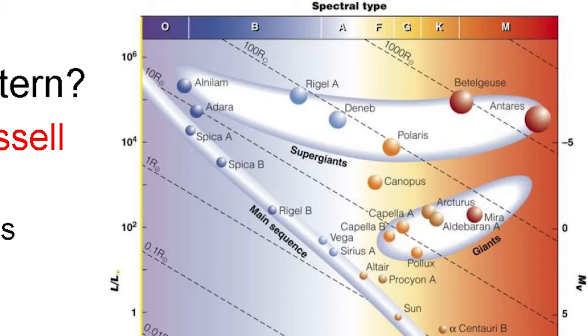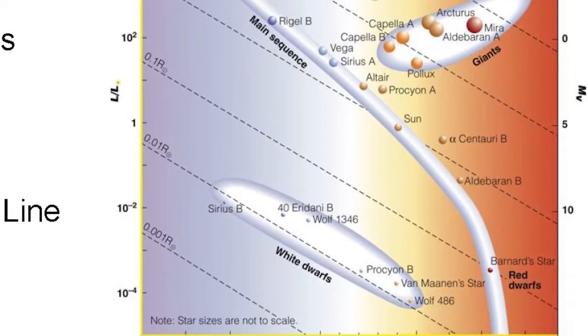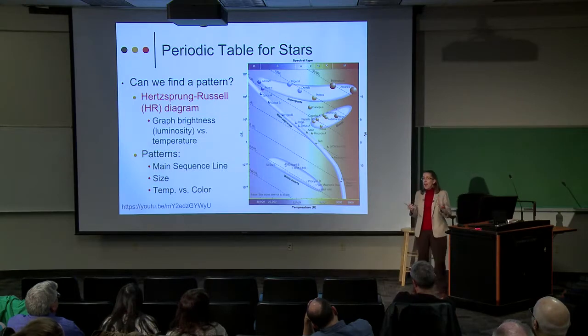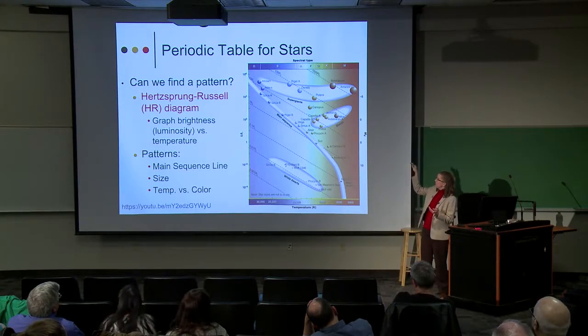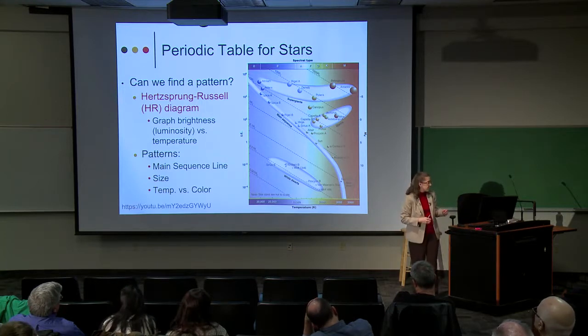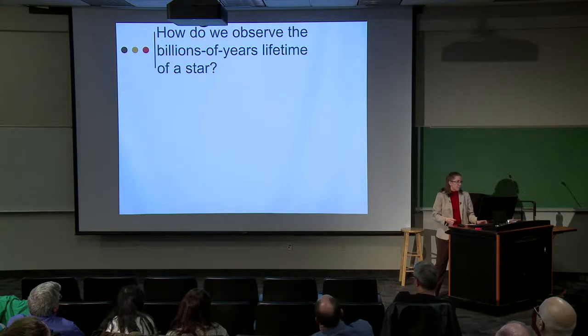We see a group of stars here that we call giants. We see a group of stars up here that we call supergiants. And then we see a group of dim, hot stars called white dwarfs. And so the next question is, does this mean anything? And how does the position on this graph, what does it tell us about that star? And so we'll see that here in a minute.